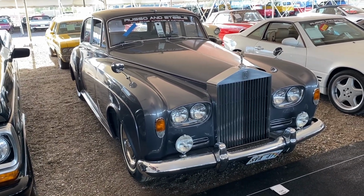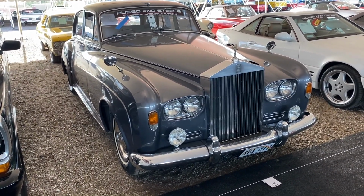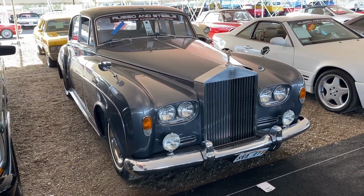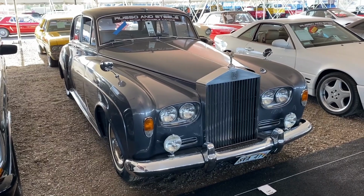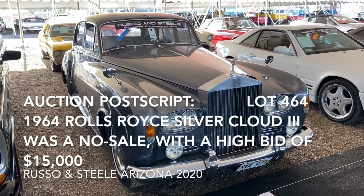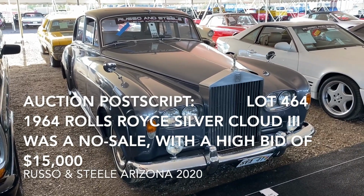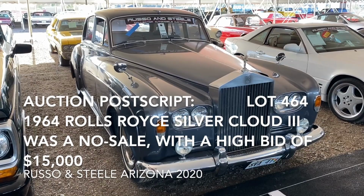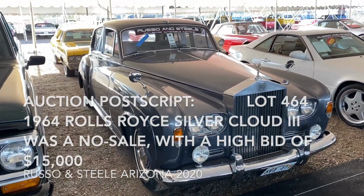A great example might be $100,000 US for a really great one. Projects are 5 or 10. And this one, presumably it runs, but I just wouldn't give it any more than $20,000 to $25,000 on this car. Let's go look at another one now.